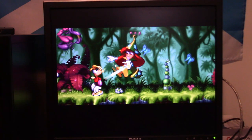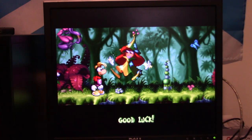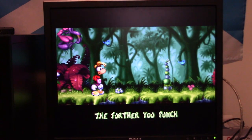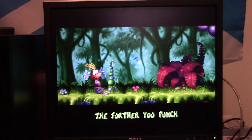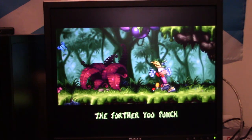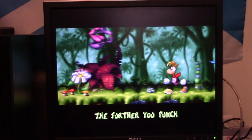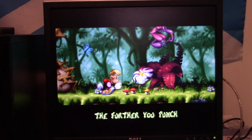Give you a new power. Now you can punch with your fist. You need magic to do that? Press the A button. Okay, it's the Alt key, not the actual A key. I really like this music.